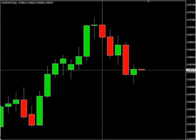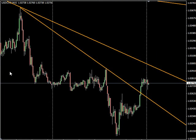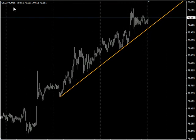Okay, well, let's take a look at some stuff. This is a little bit different than what we normally do. I want to go through and look at some of the pairs on a shorter time frame, longer term. So a 15-minute chart over several days. Remember that each time period from one dotted line to the next is a full 24-hour period.